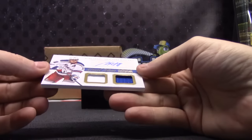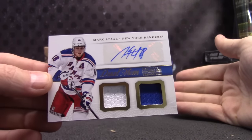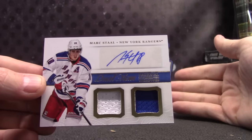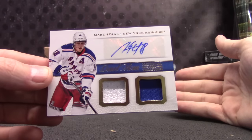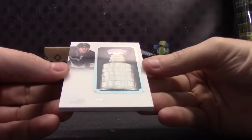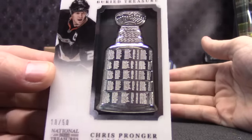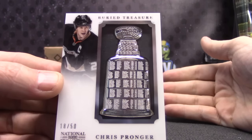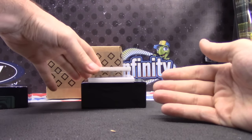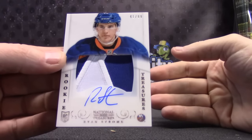Double jersey autograph. This one's Mark Stahl. Mark Stahl, double, dual men. This is one of those heavy cards. Chris Pronger, 18 of 50. I know all these dudes. Bates. Nice looking patch in this one. This one is Ryan Strome, 41 of 99, rookie patch autograph.